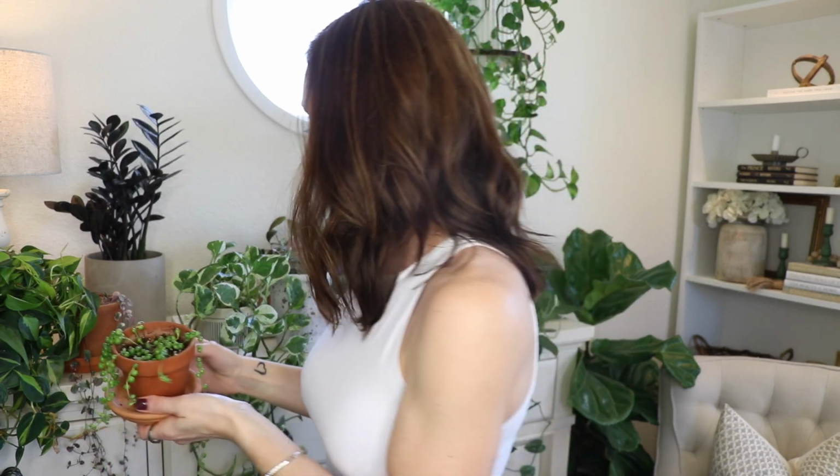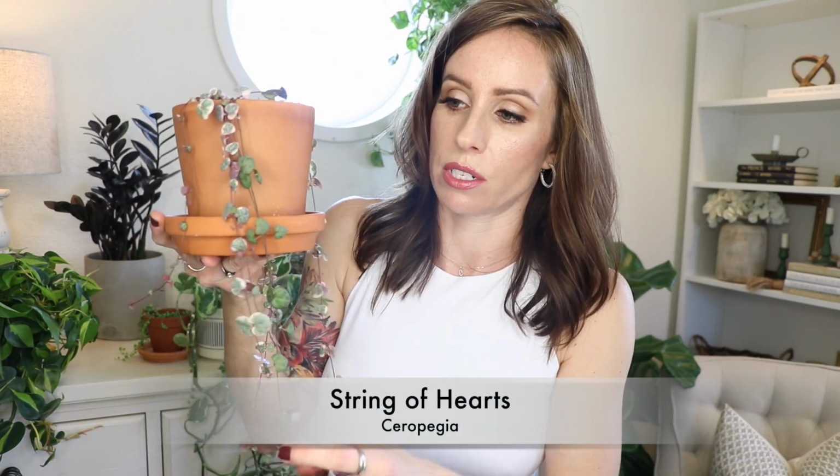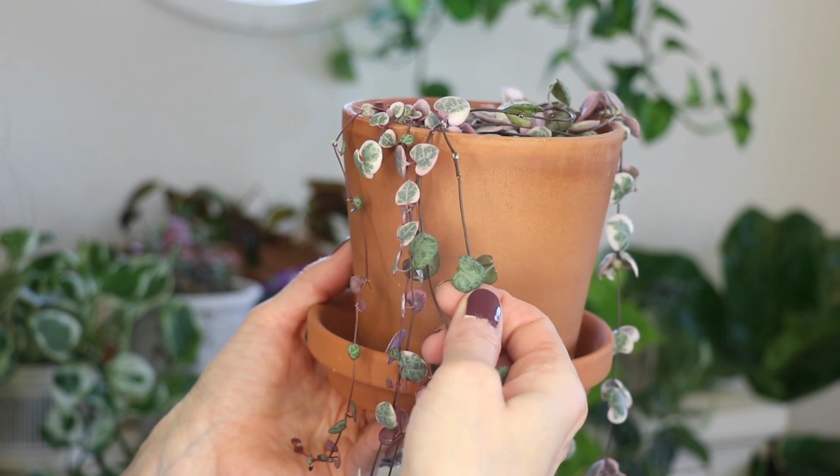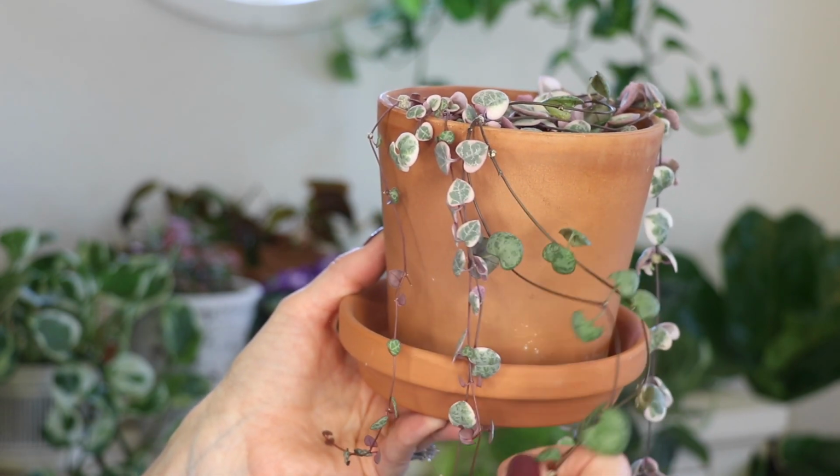So this is really pretty. It adds a lot of interest to a space, and it will get very, very long strings. This is just a really small version. You can buy these on Etsy. You're probably not going to find string of hearts at Lowe's. In fact, I would be shocked if you would see this there. I have two versions in here. The regular version, and the one that isn't pink and green are these dark hearts.